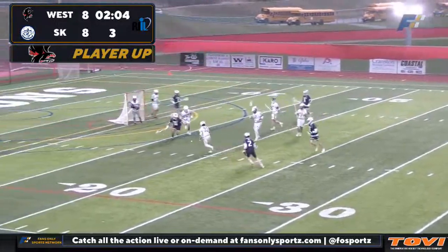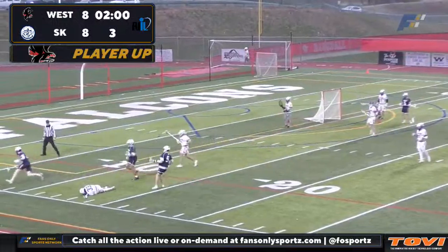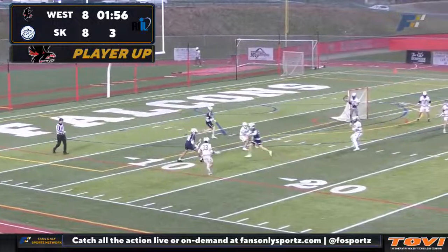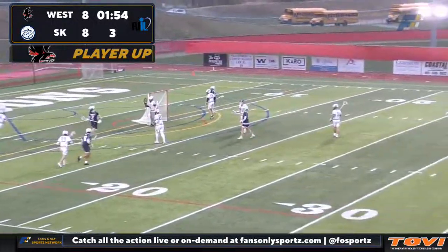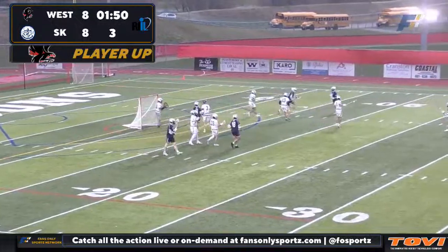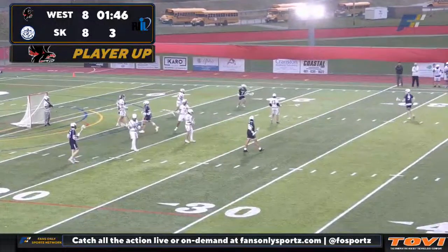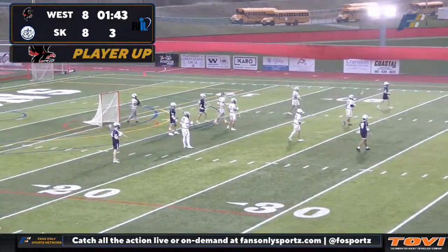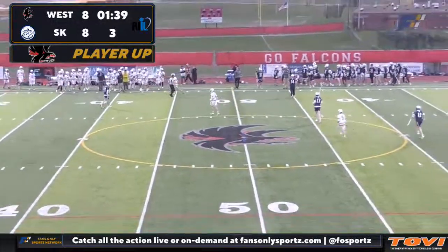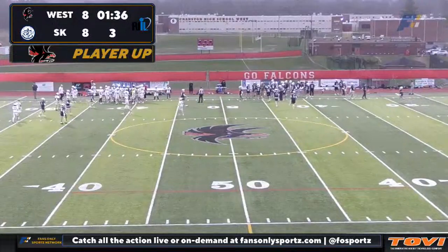Good defense played by the Falcons. It's a ground ball. Nice play by Driscoll to retain possession for South Kingstown as they take their time. Looks like South Kingstown is going to be taking a timeout, and we will be back once the game resumes.